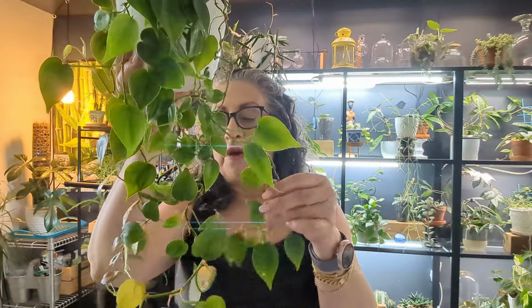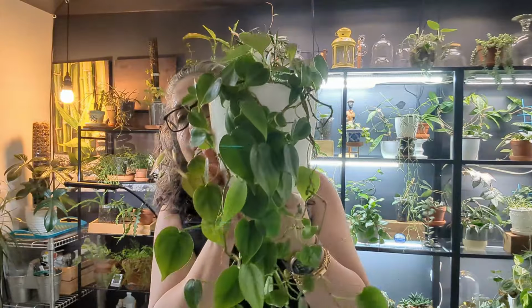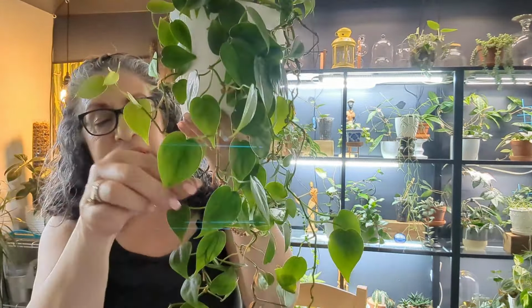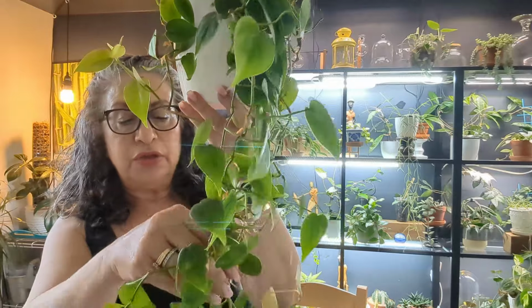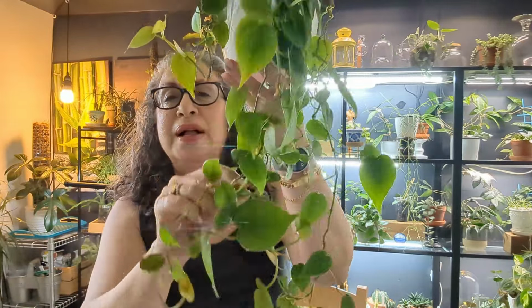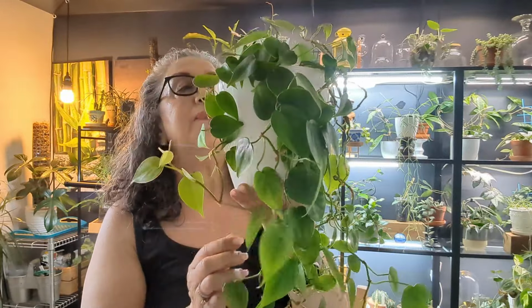But this one so far, I've been diligent and been spraying it. So far so good. You can see the big leaves. These are the ones from the nursery. See these ones? And then the smaller ones are in my care.